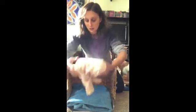Another thing is a raised level. Cats really enjoy numerous levels in their environments. Ideally, this would just be flat and they would be able to hide underneath it. But for this sort of demonstration, we'll just use what we have.